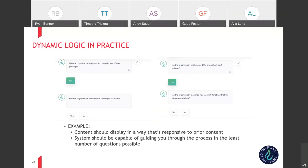And so another area when we talk about dynamic logic, and Melissa did touch on this quite a bit in the introductory area, is the idea that you should be able to display content that's responsive to prior content. And so that might mean, again, hiding a series of responses that might not be required based on how your particular navigation through the system works, such as if there's a non-applicable portion, which with CMMC is still up for debate, whether any portion would ever be non-applicable. And that's a whole other conversation, which I'm sure we'll dig into later.